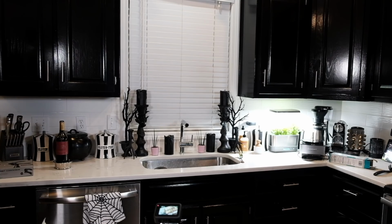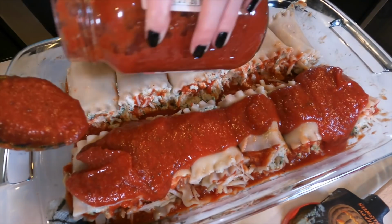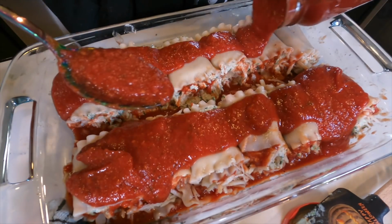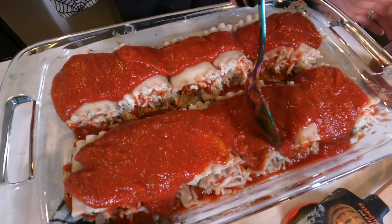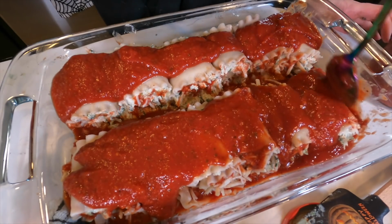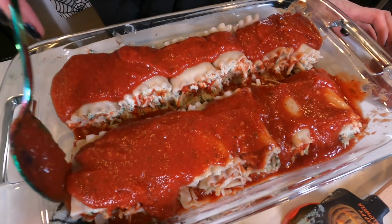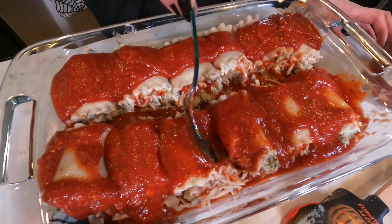All right, next thing I'm gonna do is open this new thing. Uh-oh, this one's not nearly as easy. There we go. We're gonna put some sauce on top. Well, that's what I'll do first. I'll put some sauce on top. You can just pour it over the top. I make sure that I get in between as well, so it kind of gets down in there. And you can always add more sauce if you need to.